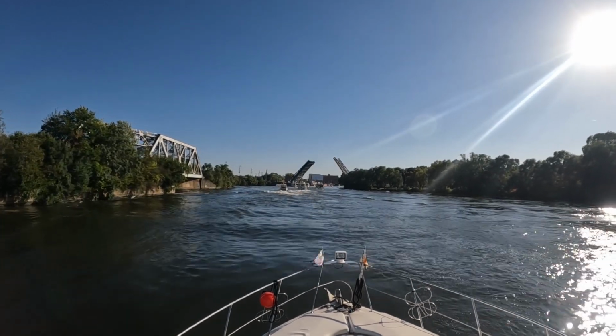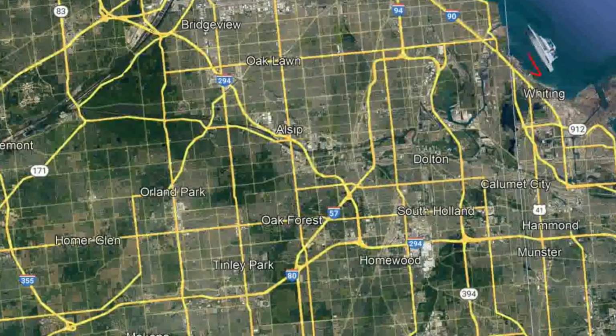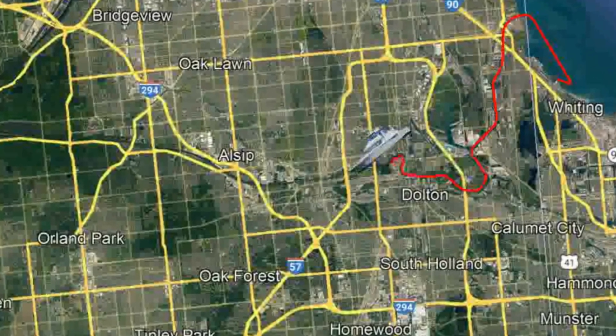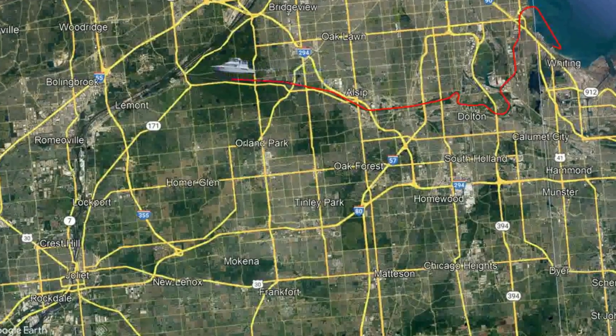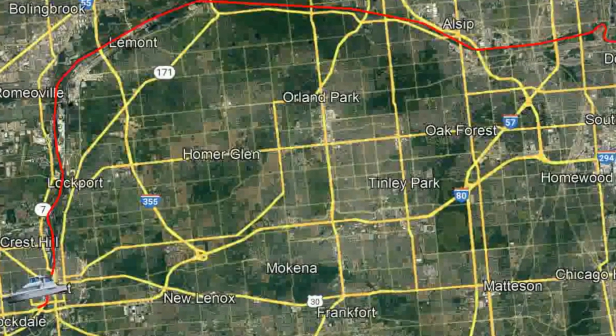Last time on our boat story, we left Hammond on the Calsag Channel and made it past the Interstate 94 bridge. In this episode, we will continue south of Chicago, westward to the Free Wall in Joliet on the Illinois River.